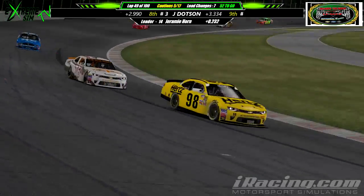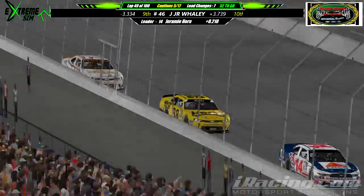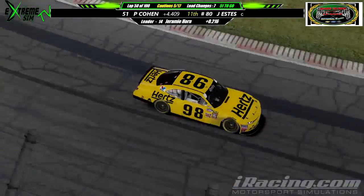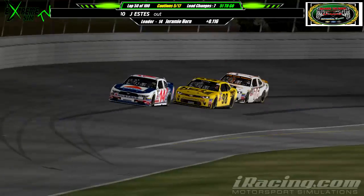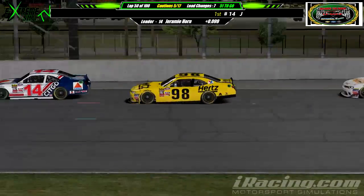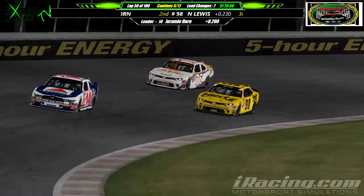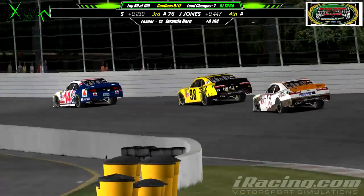Noah Lewis all over the back of that 14 machine. Oh, look at the 14 now. The back end of that car is stepping out. 51 laps remaining here. Noah Lewis closing the gap on the 14 machine. He's there. He'll look to the bottom. Jeremy Horn doing everything he can to hold him back, as we've got a 3-car battle for the lead. 3 cars up here all giving it all they've got.